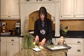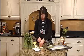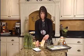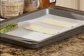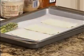And I also want to tell you that to prevent your pans from warping in the oven, sometimes you want to double line your baking sheets. So here we have that. Now, one more thing I want to do.